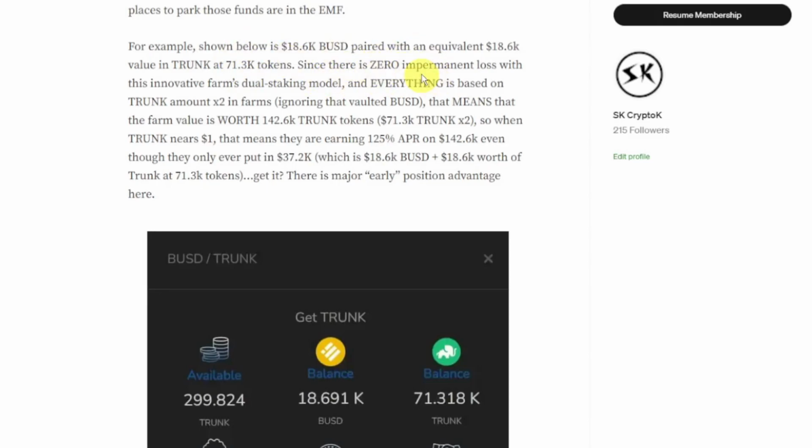Since there is zero impermanent loss with this innovative farm's dual staking model, and everything is based on trunk amount times 2 in the farms, which ignores the vaulted BUSD, that means the farm value is worth 142.6 thousand trunk tokens, which is 71.3 thousand trunk tokens times 2. So when trunk nears $1, that means that they are earning 125% APR based on $142.6 thousand, even though they only ever put in $37.2 thousand, which remember is the 18.6 thousand BUSD plus $18.6 thousand worth of trunk at 71.3 thousand tokens.